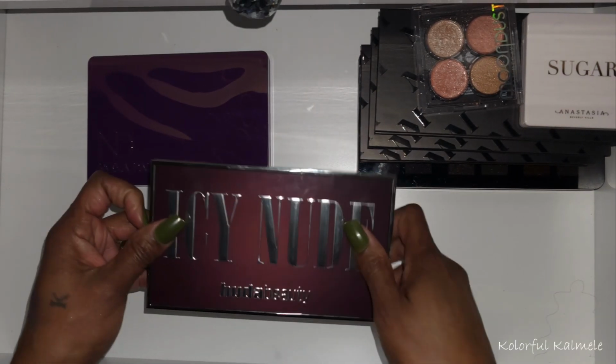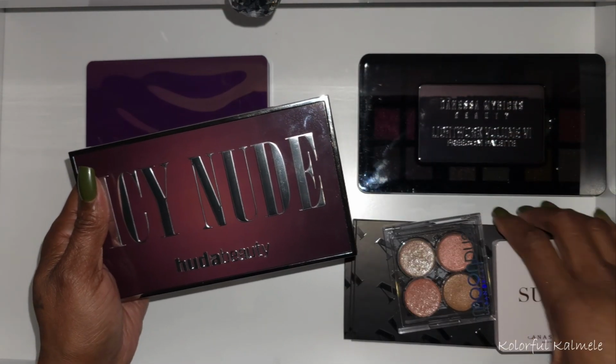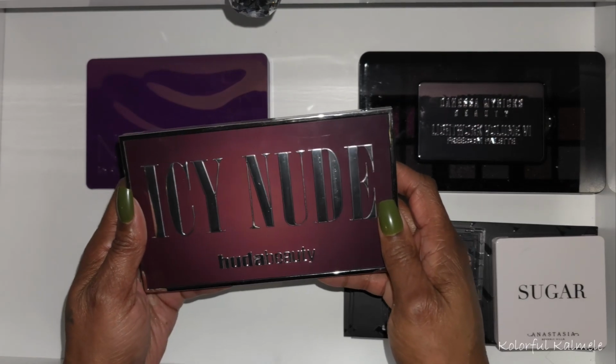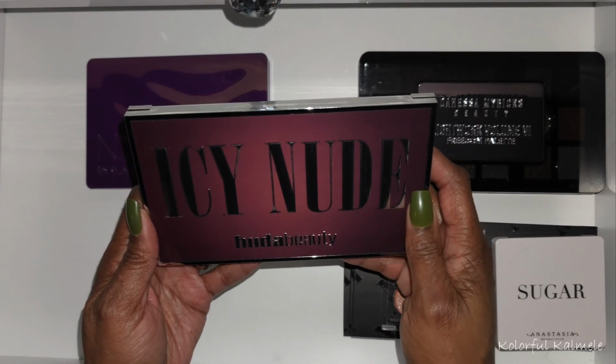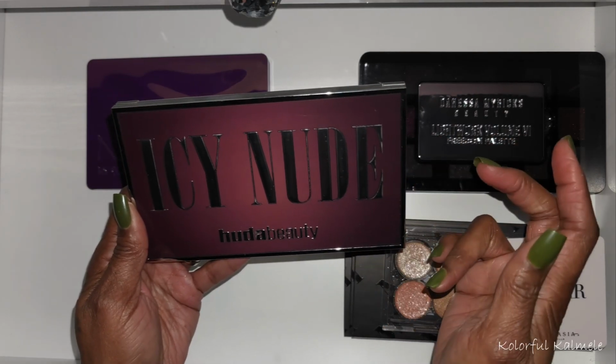Huda Beauty. Listen, Huda said, you know what? Y'all better take this big palette and love it because, honey, this is the last one you're gonna get. I'm giving y'all the best with what I got. Anyway, the Huda Beauty Icy Nude. I mean, I knew I was getting this.